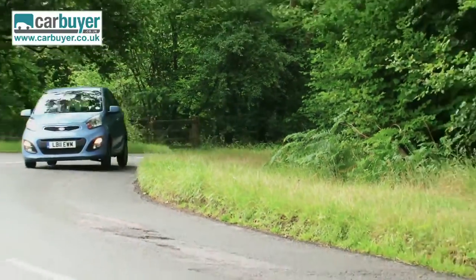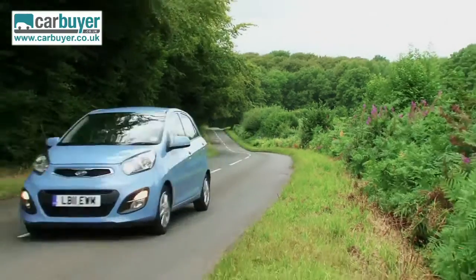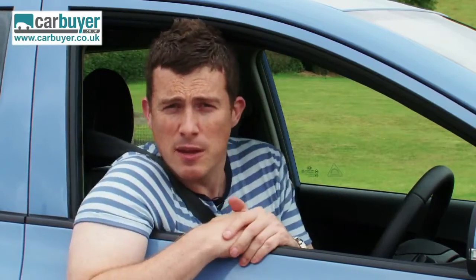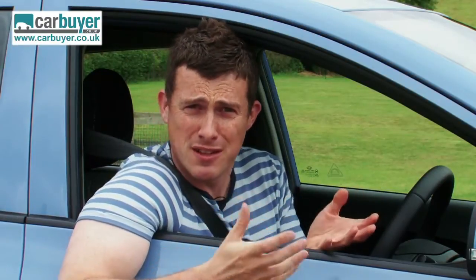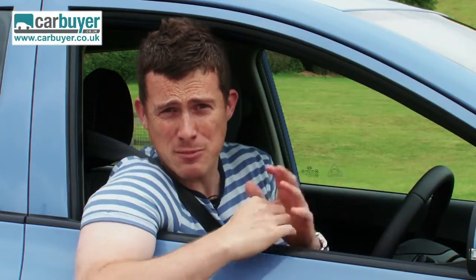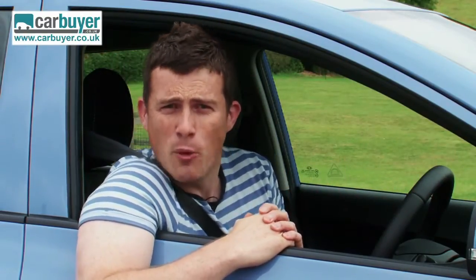As for the handling, well, there's quite a bit of body roll. Whoa! Through the corners, and the steering is pretty vague, and overall the Picanto doesn't feel as fun or as darty as a Hyundai i10, which is a bit weird considering it's effectively the same car underneath the skin. It's also slightly more expensive than its Korean cousin, which is odd because in the past it's always been the other way round. But if you want the most comfortable and grown-up city car, then the Picanto can't be beaten.